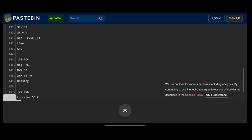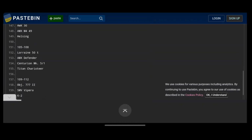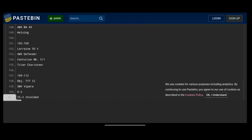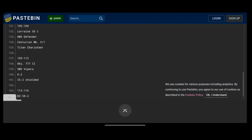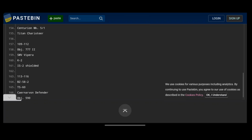The next lot, again, the Hellsin years ago would sell out really quick. The Object 260 is not a fantastic tier 10 tank, so I would probably miss out on those tanks. These tanks as well. The Lorraine 50T is okay. The Centurion 5.1 is not a bad tank, but I would again wait for the next lot because it does have the Object 7772, which again is a brilliant tank.